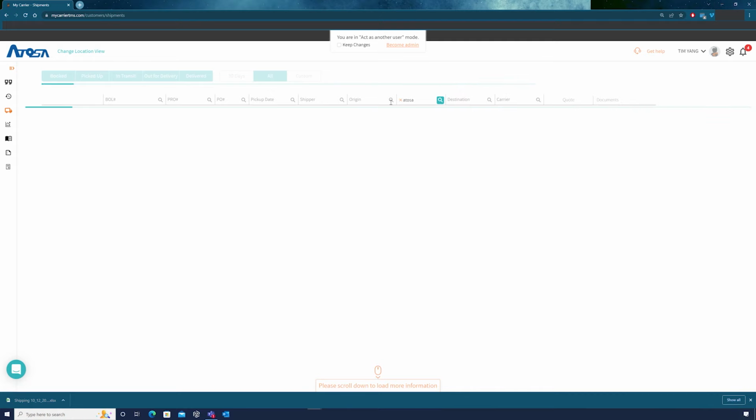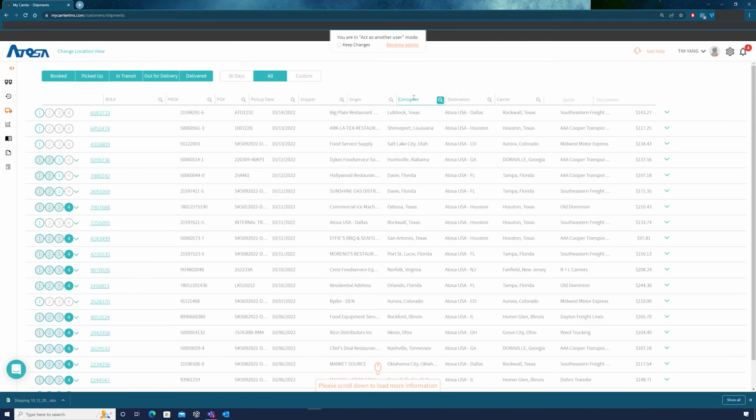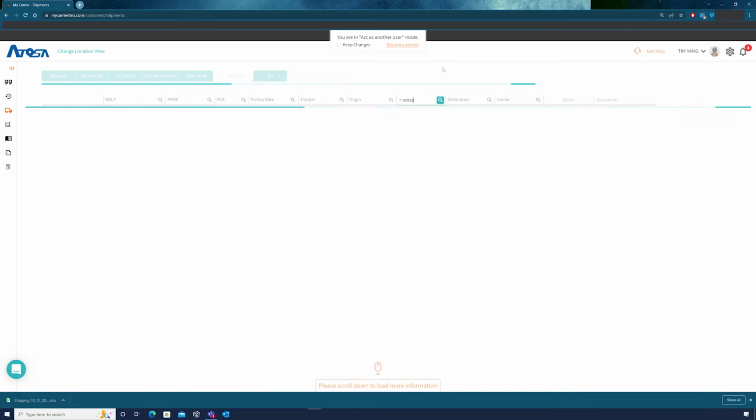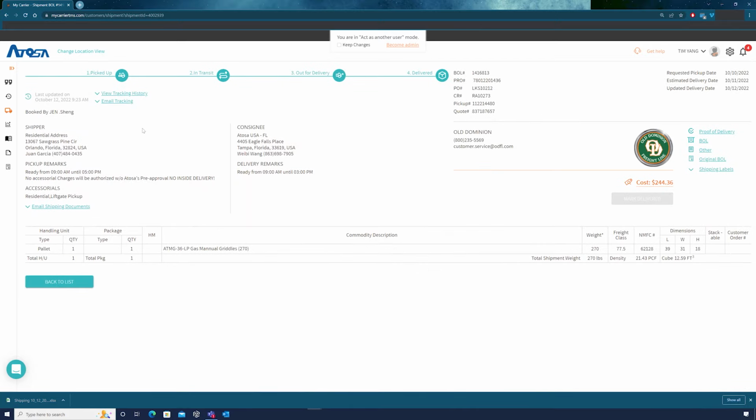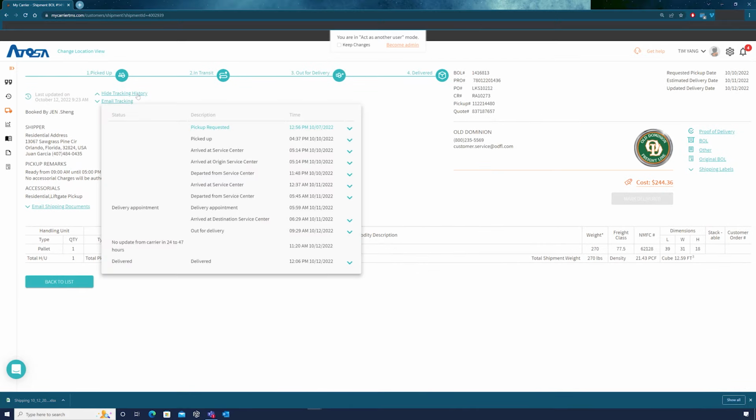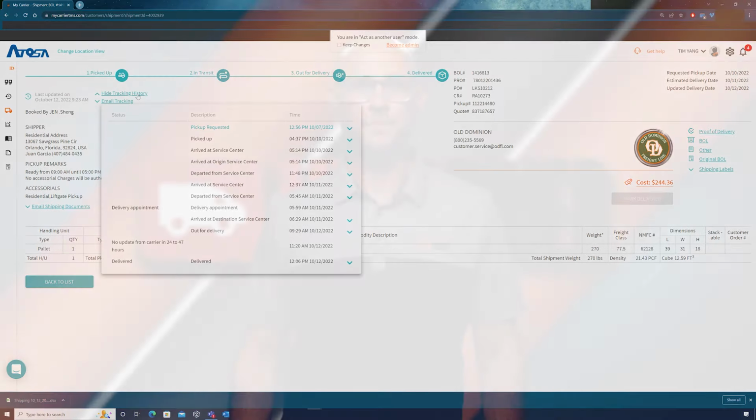From here, I can quickly jump into the shipment screen and search by consignee to quickly pull up inbound shipments. I've found over the years that maintaining supply chain visibility is critical to maintaining production within facilities. A single late shipment of a critical product can shut down your entire production line. Within the shipment page, you can see that your shipments are in transit, out for delivery, or have already delivered. You can then click into shipments and get further tracking details.